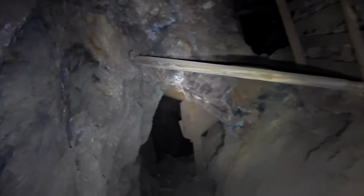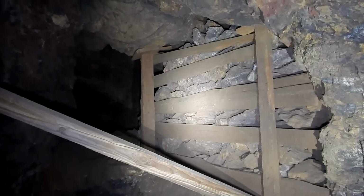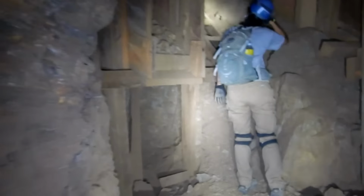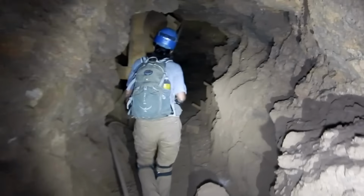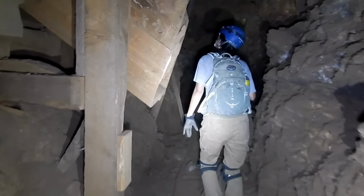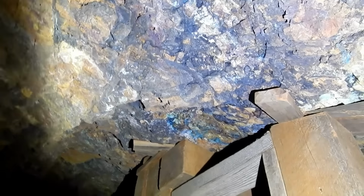Well, look at that vein there. I know. Beautiful. This lagging up here, a crib holding a bunch of waste rock. Julie's looking up the ladder we just looked up a minute ago. Tracks still go this way. Oh, I'm glad we crawled in there already. Here's some blue. Beautiful minerals in here.